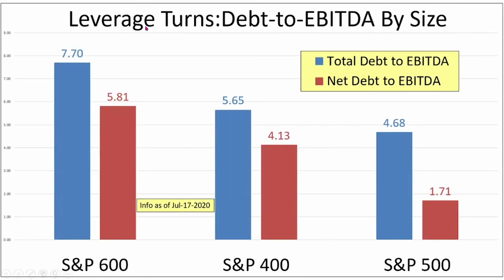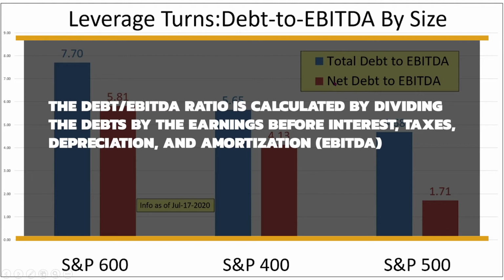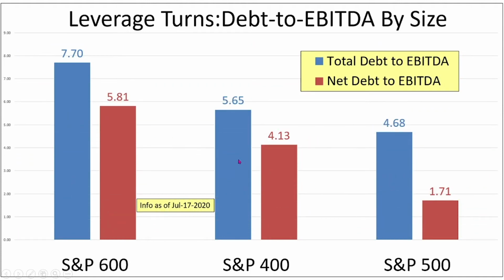Leverage turns by size. All right, so these are debt ratios, debt to EBITDA ratios. The blue bars are total debt, and the maroon bars are net debt to EBITDA. Now, what you can see very clearly here is as you get smaller in size, the balance sheet quality deteriorates, right? The debt levels increase, the earnings fall as you get smaller in size.